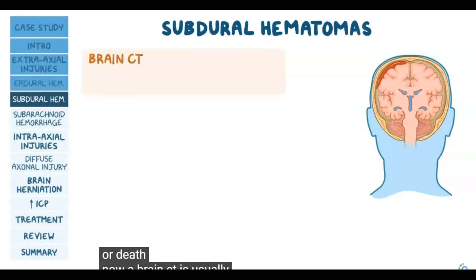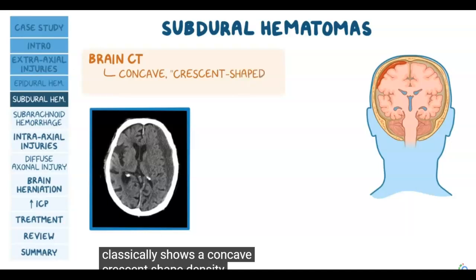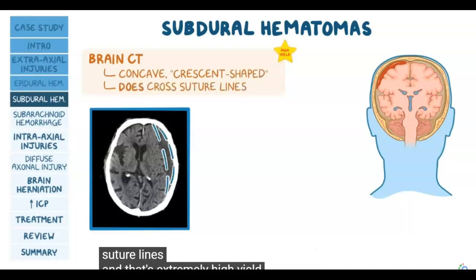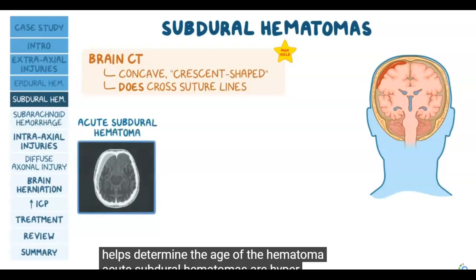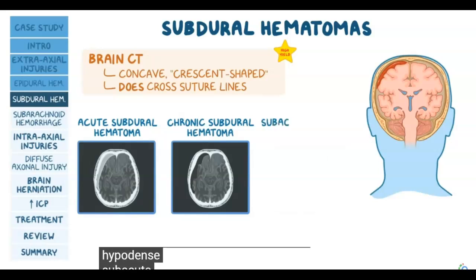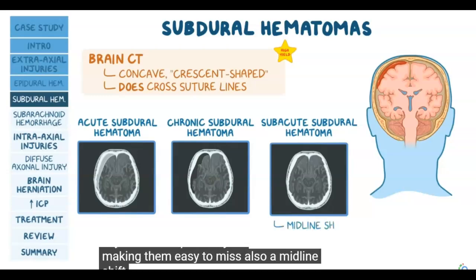Now, a brain CT is usually diagnostic and classically shows a concave, crescent-shaped density that crosses the suture lines, and that's extremely high yield. And the density on the brain CT helps determine the age of the hematoma. Acute subdural hematomas are hyperdense, while chronic subdural hematomas are hypodense. Subacute subdural hematomas appear isodense, meaning they blend in with the adjacent brain parenchyma, making them easy to miss. Also, a midline shift can be seen on CT.